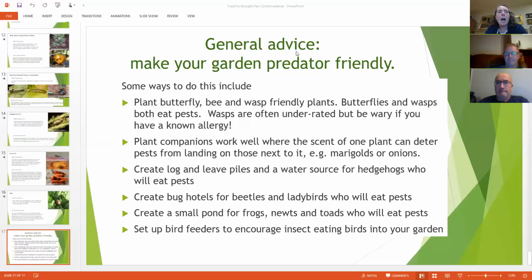Yeah. And be patient. Do the things you can do, like go out and pick the slugs off and under the pots and all the rest of it. But things do get better because nature does have a way of sorting it out. Yeah. And if you encourage frogs, and we're lucky enough to have a wee pond here, it really does help after a while.